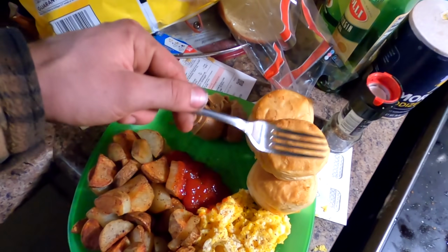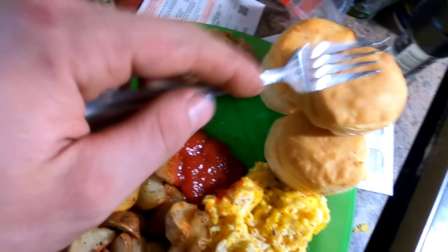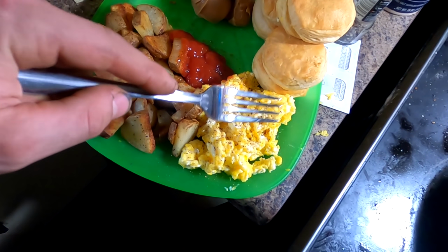Oh, sweet. We got the honey butter biscuit, a little spread of peanut butter, potatoes with ketchup, and eggs with ketchup. And that's a nutritional breakfast, dog. But I'm about to gobble this down real quick, and we'll be on our way. So I'll get back to y'all.